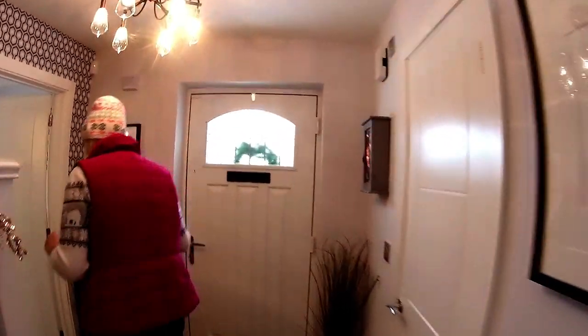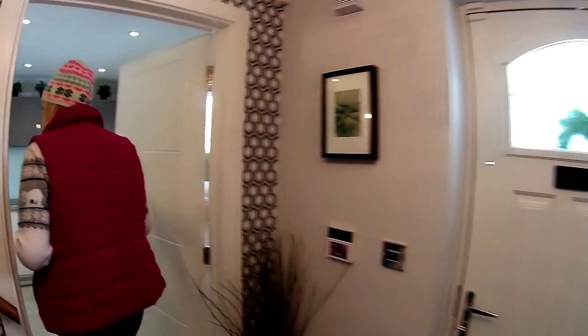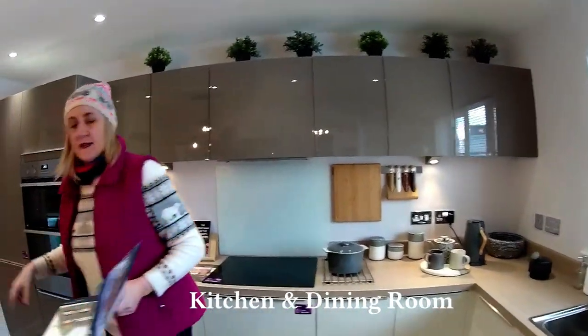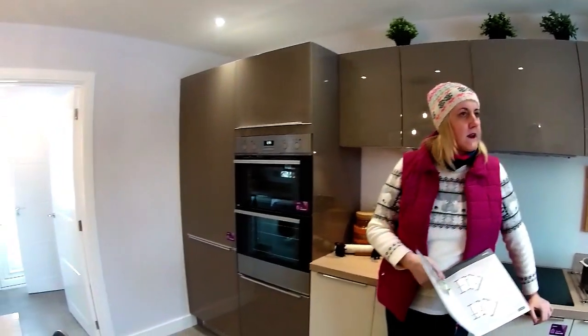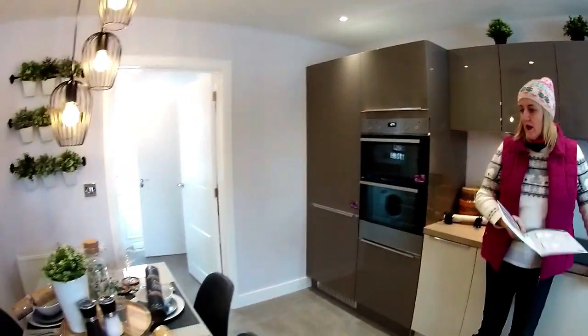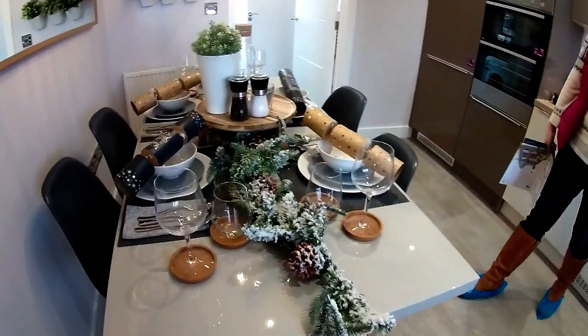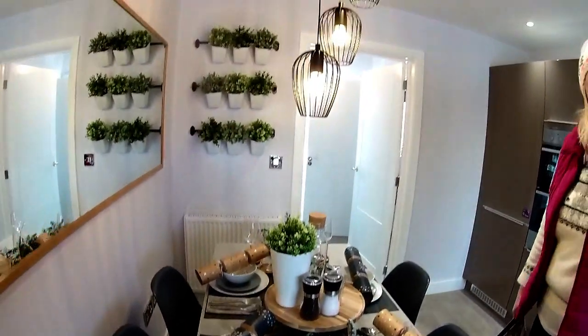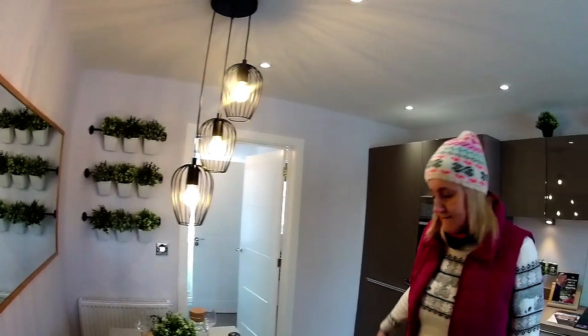Okay, so we've got hallway, kitchen, diner, and then we've got a utility. Wow, this is lovely, isn't it? I like this a lot. Look at the beautifully laid table. I wish my table looked that nice at Christmas.